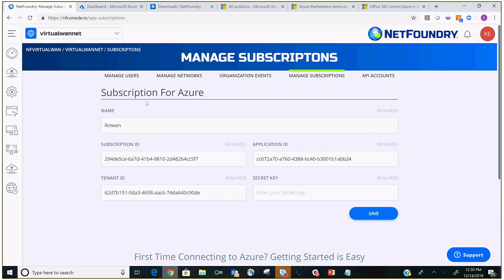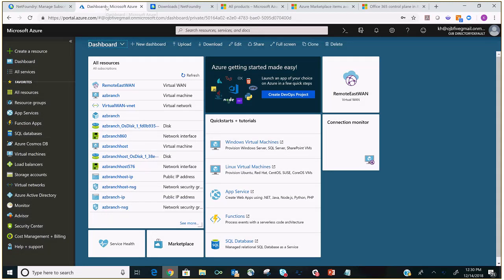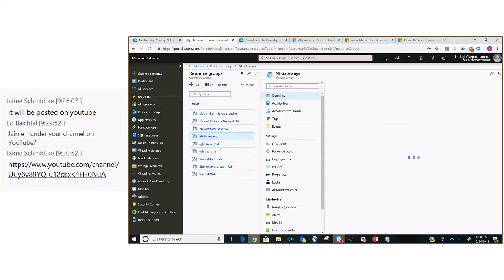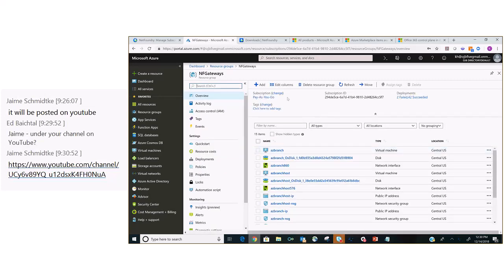But if I manage some subscriptions for Azure, I'm going to need a few things from Azure itself. I'm going to need my subscription ID, my tenant ID, and when I create that, it would give me my secret key. And then I would need the application ID as well. So I'd get that from my Azure subscription itself. And if I look at my particular resource groups, and in this case, I've got NF gateways, I've got my subscription ID, which I would plug in, and that would go here.